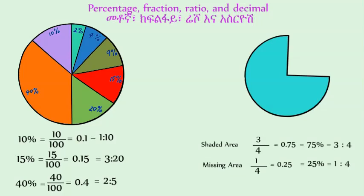So today we have learned the same number in different formats. So we can change the decimal into a percentage or the percentage into a ratio or a fraction. You can do that, for instance, by dividing 3 by 4, you should get 0.75. If you multiply 0.75 by 100 over 100, which is 1, you get 75%.